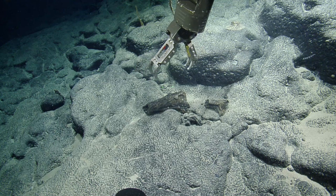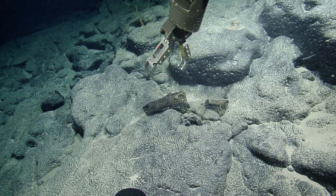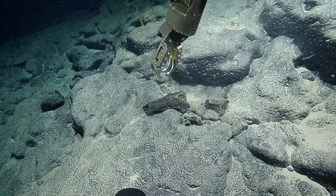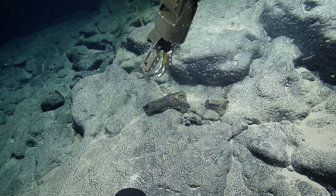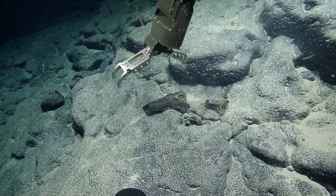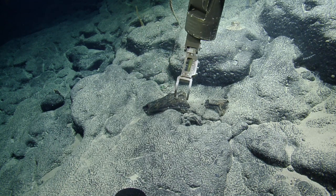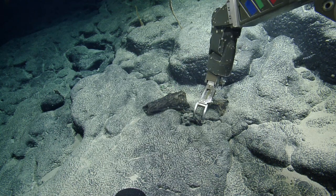Give me a second. Seeing if I can hold this like that and then grip lock. What does that do? Oh, we might be able to do this. Yeah, it's working. Awesome. It's worth a try. Get the other one. Got a couple pieces to try on here. Okay.